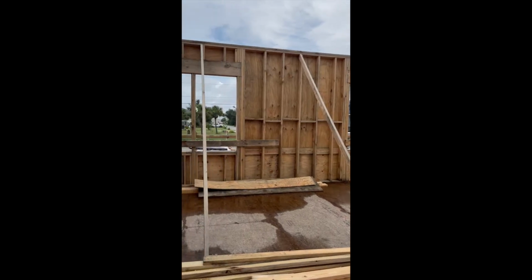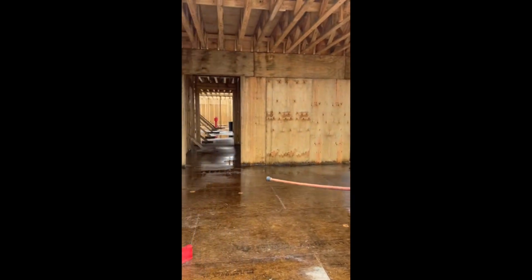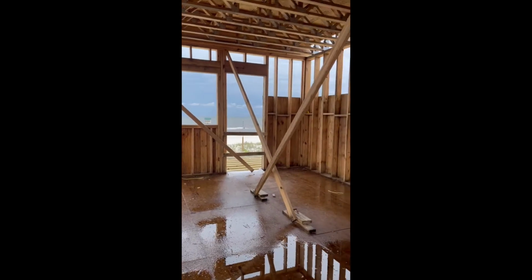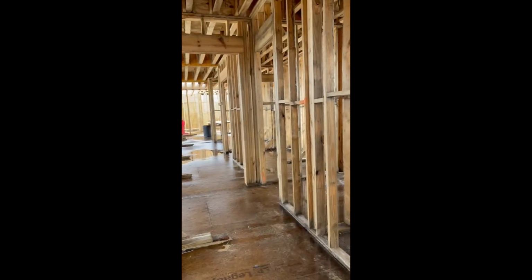This area here, over in the corner, is where you keep the folding tables and the chairs. And in here is a kitchen that will have a pass-through from both the beach side and the interior of it. Walking on down, we have four bathrooms, unisex bathrooms, three on the inside and one for the outside.